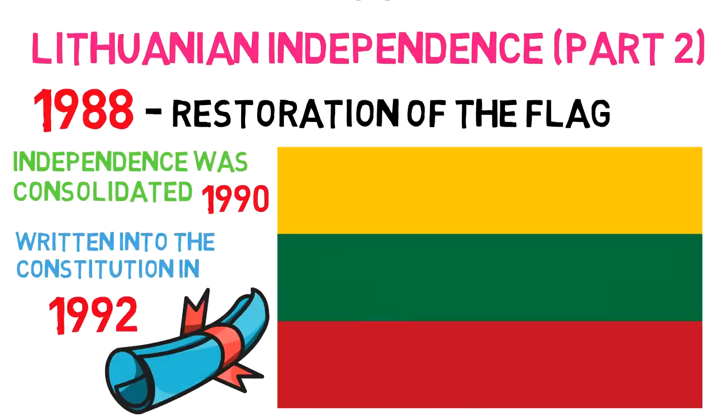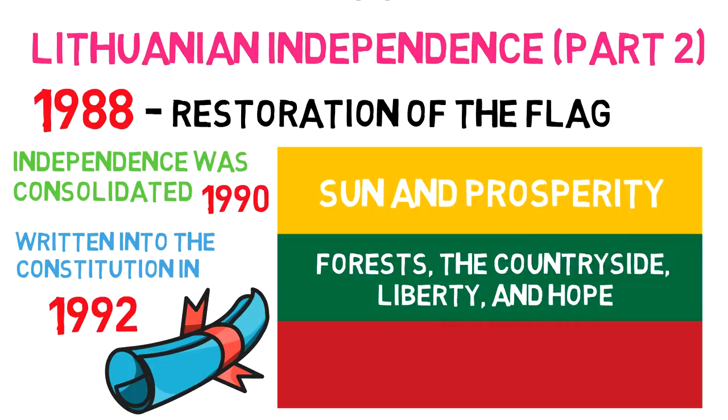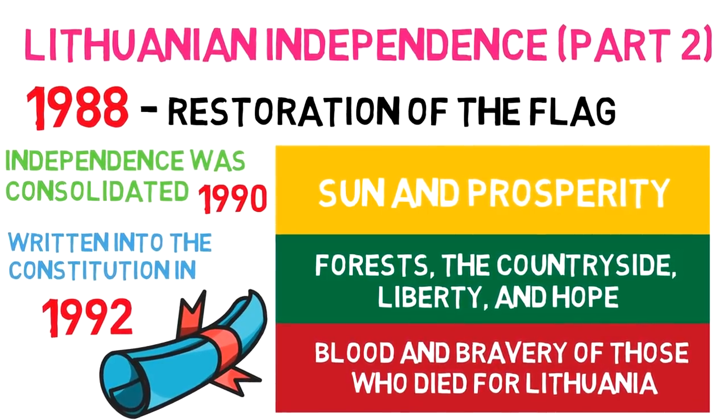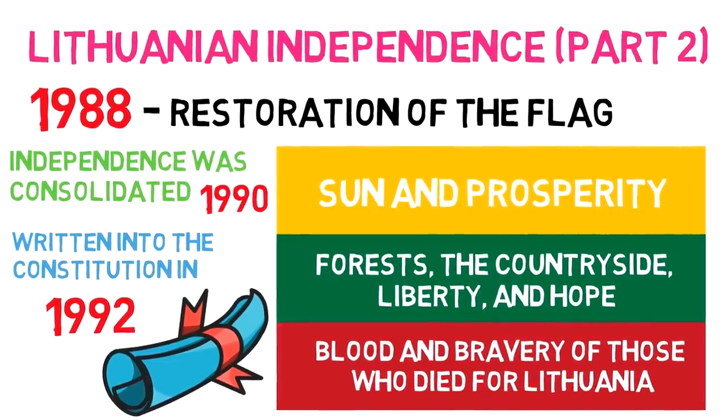According to it, the meanings of the colors are: the yellow in the flag is meant to symbolize the sun and prosperity. The green is for the forests, the countryside, liberty, and hope. And the red represents, guess what, the blood and bravery of those who have died for Lithuania. But this regained independence and establishment as a new modern state did not make them forget their historical symbols.